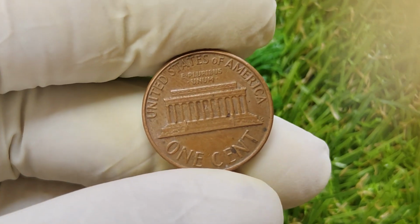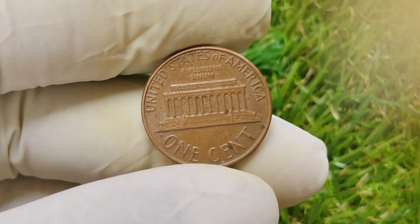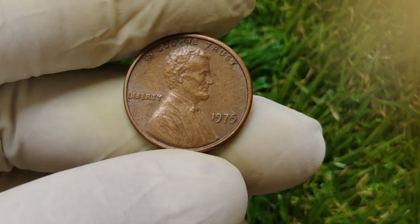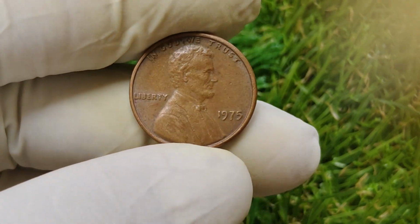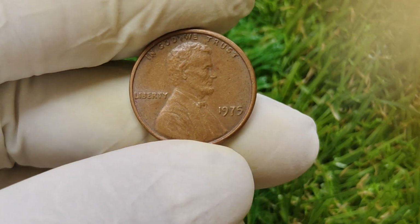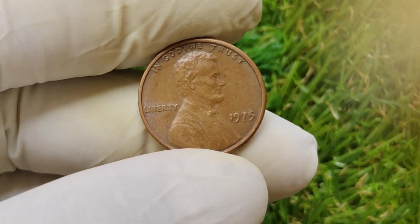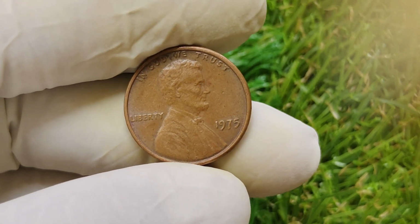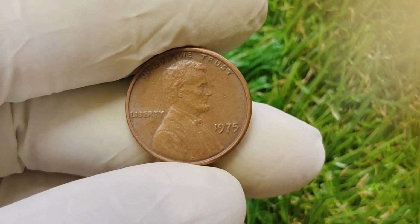So buckle in as we uncover the history, design, interesting facts, and the current market value of the 1975 Lincoln penny. Let's start with the background. The Lincoln cent was first introduced in 1909 to commemorate the 100th birthday of President Abraham Lincoln. It was the first U.S. coin to feature a real historical figure instead of Lady Liberty.